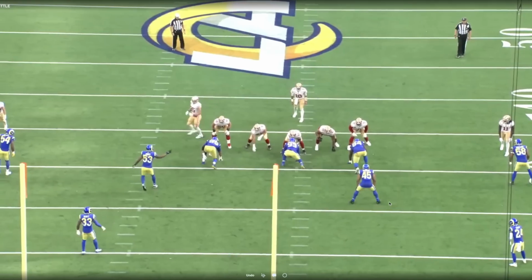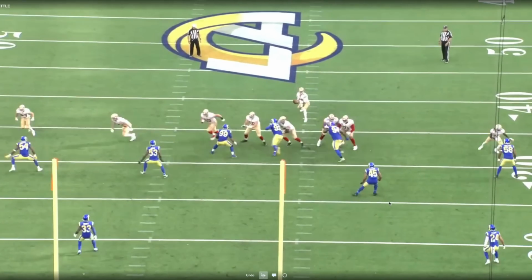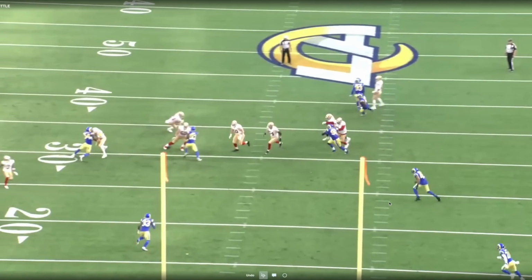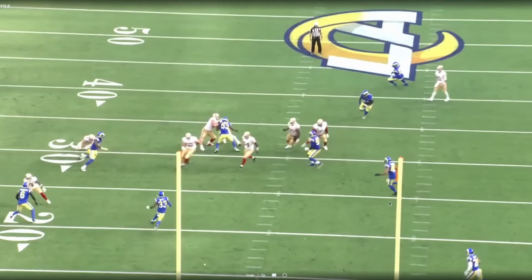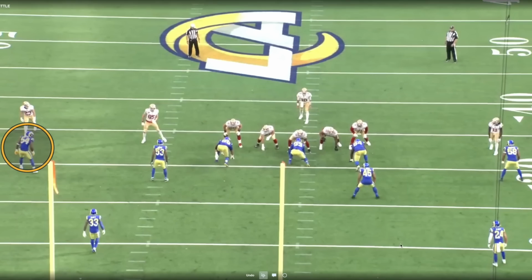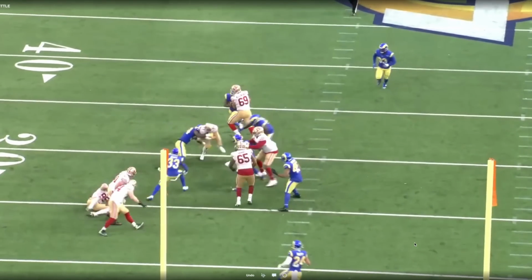You can see it here against the screen. The Niners are in an empty set. He's essentially an off-the-ball linebacker in space. Look at the movement skills. He gets one-on-one with George Kittle. Watch him play outside in, eyes on the ball, disengage from that block, and go get Christian McCaffrey. Great work versus a very good blocker, one of the best blocking tight ends in the game.